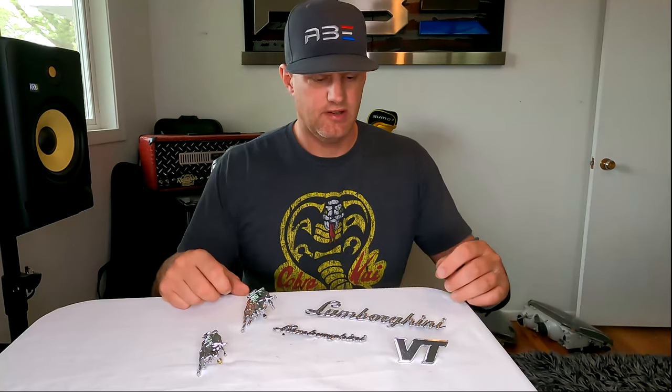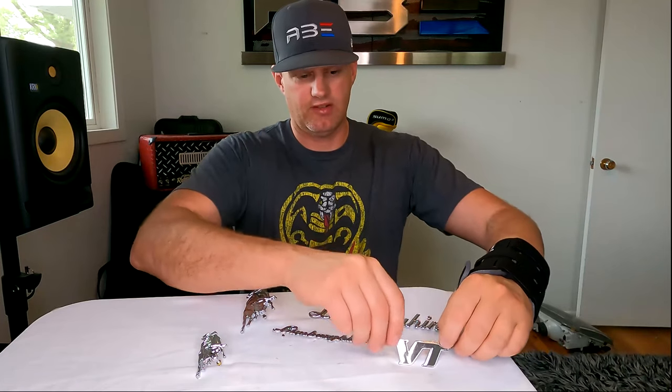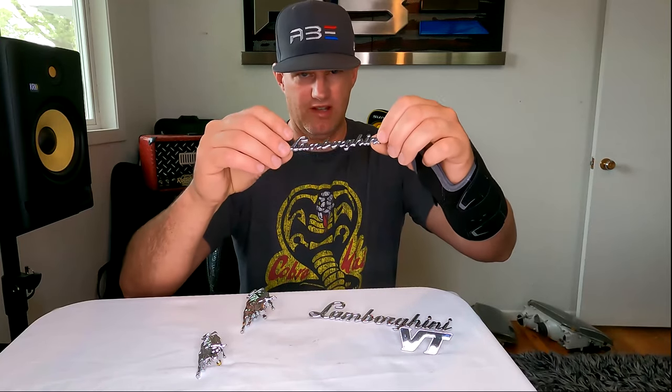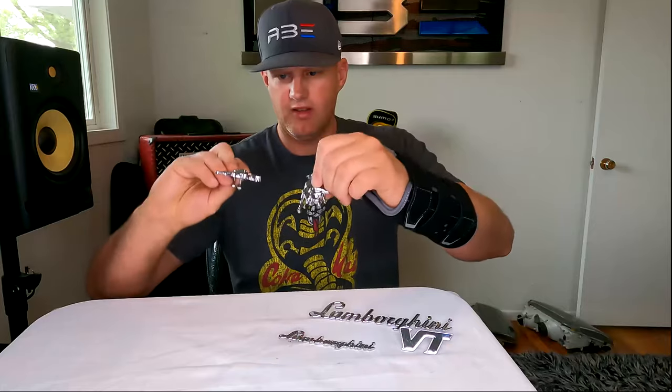So these are the badging for Lamborghini, rear end outside badging. This is again on the rear outside badging, and this is the gauge cluster badging. These two here are actually replicas. I'm not sure if I will use them, but I do have them.